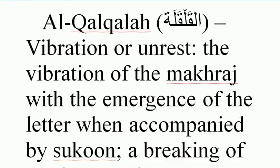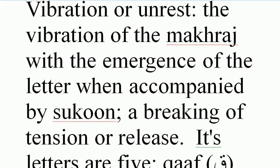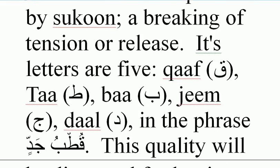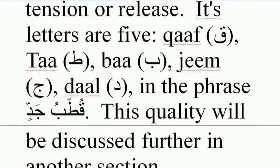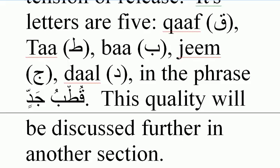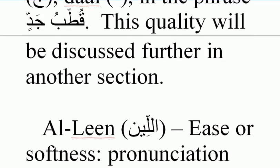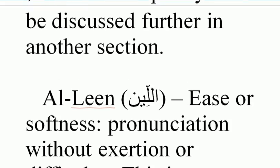Al-qalqala, vibration or unrest. The vibration of the makhraj with the emergence of the letter when accompanied by sukoon, a breaking of tension or release. Its letters are five: Qaf, Ta, Ba, Jim, Dal, in the phrase قطب جد. This quality will be discussed further in another section.